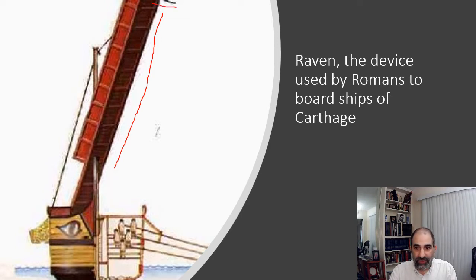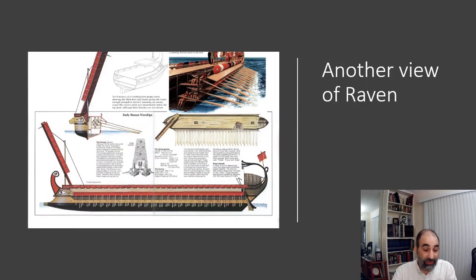It's got this hook here. Let me show you on another image. You can see a little bit more detail. And so here, this is actually a much better view of it. You could see how it would go, and how it could turn in different directions. It would get on the Carthaginian ship, and then you can move your forces and change the sea battle to a land battle. And this was effective.